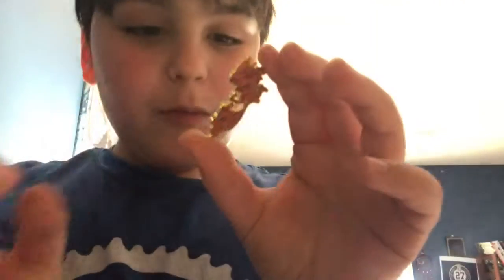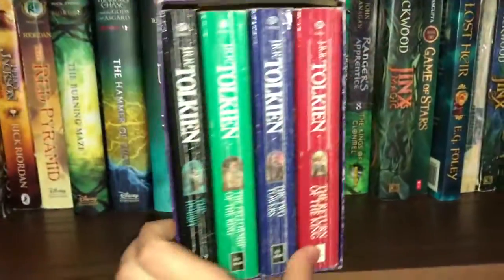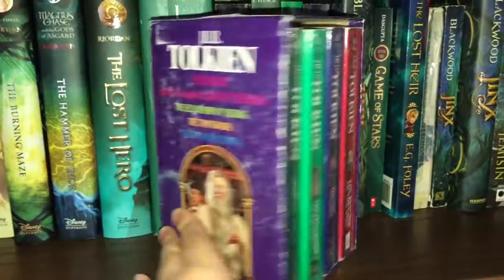Oh, and I have my Phoenix pin from my Owl Crate exclusive Heart of Flames edition. I really want that feather pin and the special crown of feathers, but not right now. Box sets first. This is the 1980s Lord of the Rings trilogy.